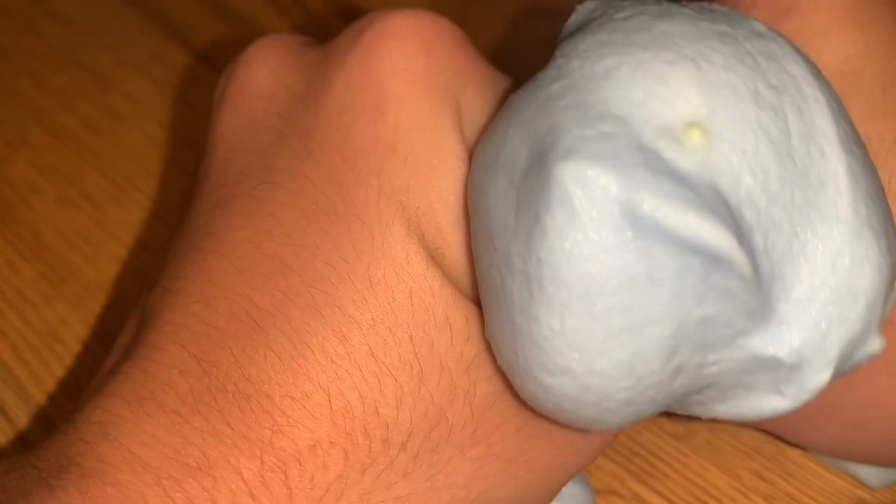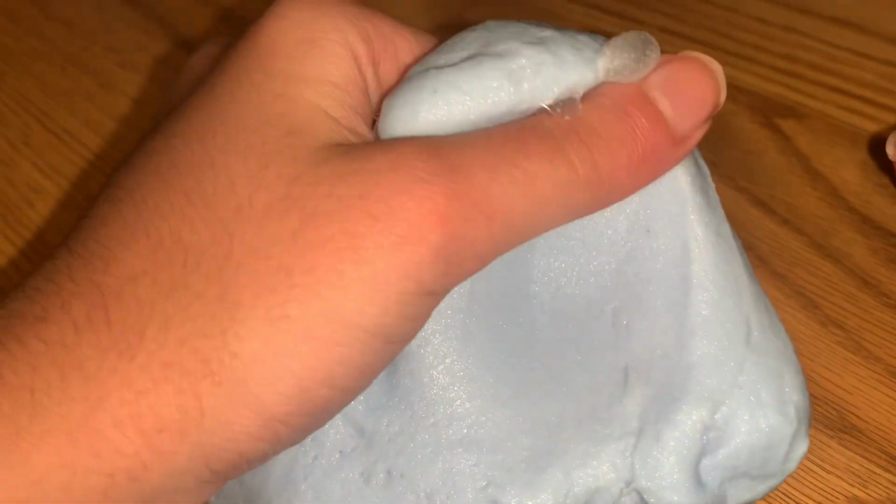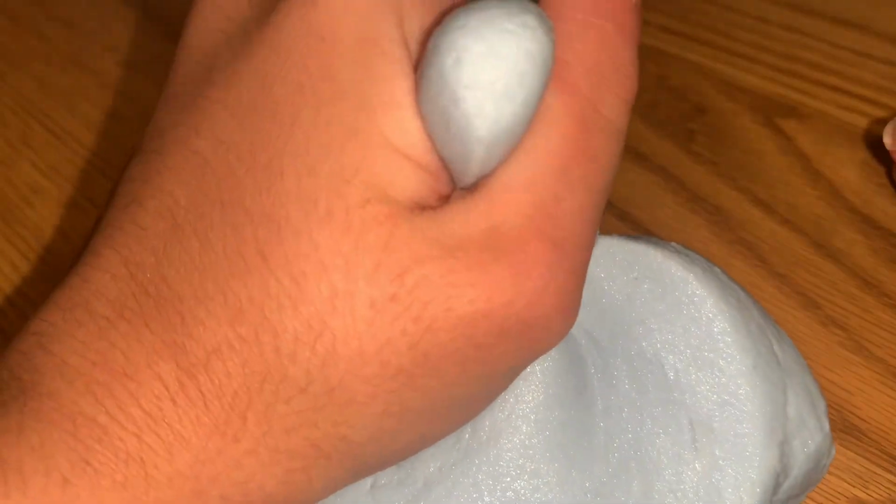I did give it a whisk just to see what it smells like, and to be honest, it kind of has like a cake-like thing, which I really like. It does remind me of Cake Pops, but it's not a very strong scent. It's just very light. You have to kind of smell it a couple of times to get the scent out, but it's very nice.